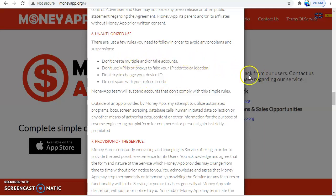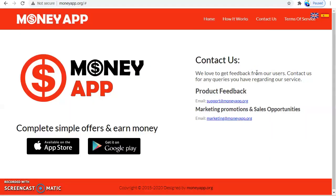And one more thing I wanted to tell you: you can earn more money by providing your referral code to some of your friends. If you suggest this app to your friend, then you can provide them the referral code, and once they download the app and enter your referral code, you will have some referral commission. So this is another nice way to add up your income. This was my number one money making app, and this is moneyapp.org.